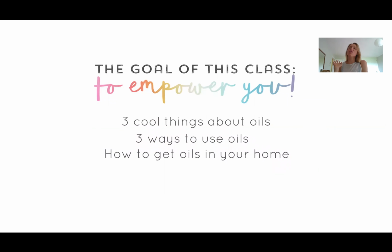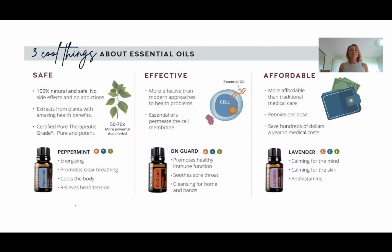So today you're going to learn the 3 cool things about oils, 3 ways to use oils, and how to get these oils in your home. So let's dive right into the 3 cool things about essential oils.